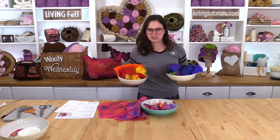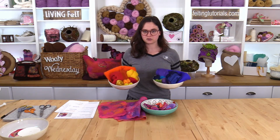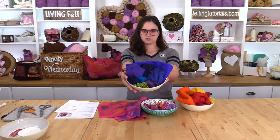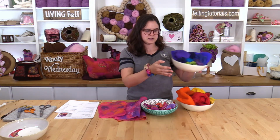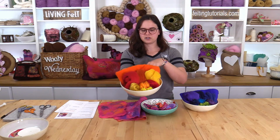Hey everybody, Fairy Kayla here. I know Anne was just showing our Love Notes wet felting activity pack, but I wanted to share a few others that we also created as well. So this one is our Cool Tones. Look how pretty that is. This is definitely my favorite one. And then we've also got a Hot Tones. Lots of bright, fun colors in there.